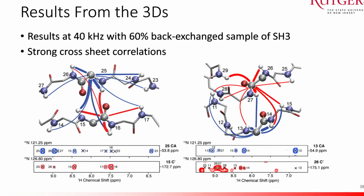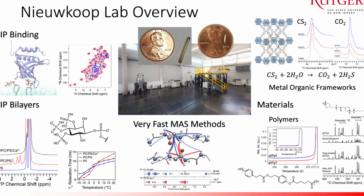And so that's something we recently published, like I said, with Hardmet on the slower spinning data, and are actively working with on the faster spinning data now here at Rutgers. All right, and so I'm going to quickly go through some of these materials type projects because I have a couple of minutes.